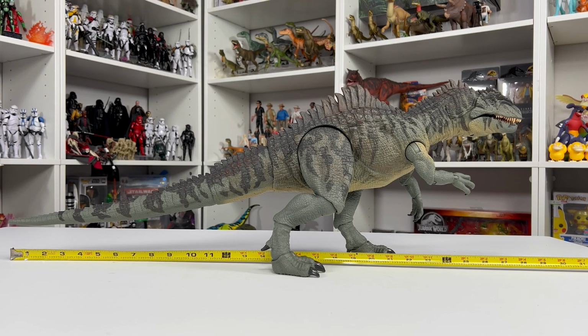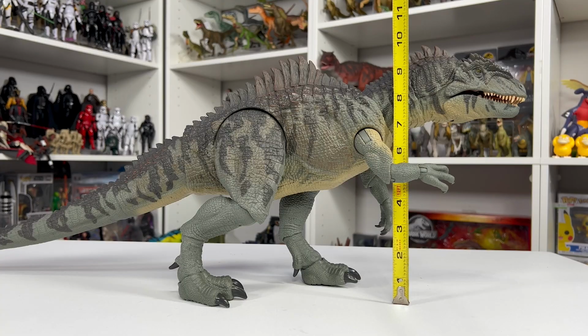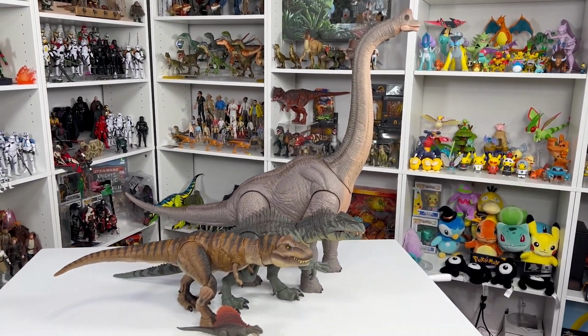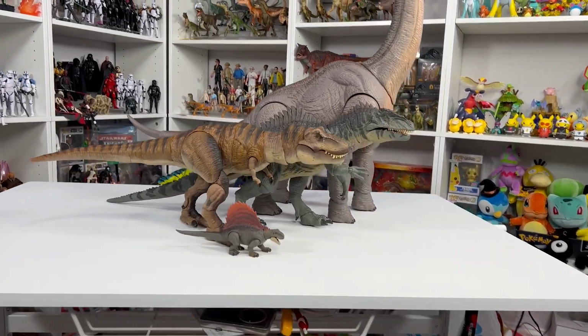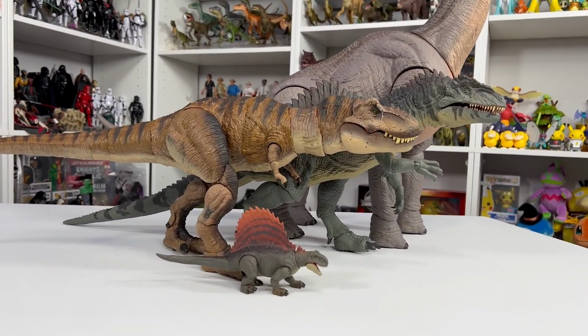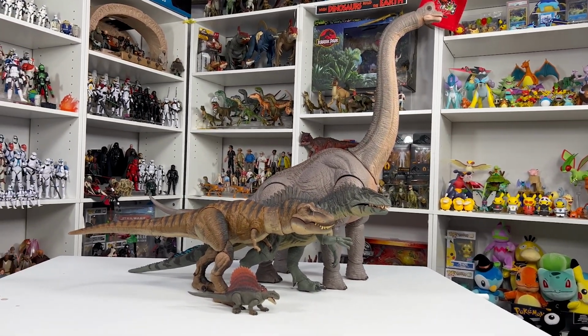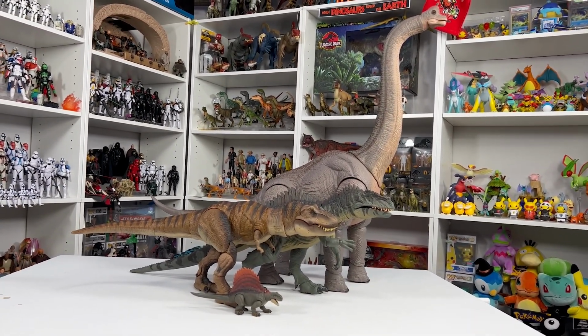As far as measurements go, this is one of our longest, so from tail to tip of the mouth, we are looking at about 28 inches. And as far as height goes, in a very neutral, walking, casual pose, I'd say about 10 inches. Let's throw in a few other Hammond collection dinosaurs. We have our largest and tallest, the Brachiosaurus, next to our Tyrannosaurus Rex and our Dimetrodon. They absolutely crushed this. The scaling looks amazing. Holy cow, these are going to display so well on shelf. I just got to find some room.